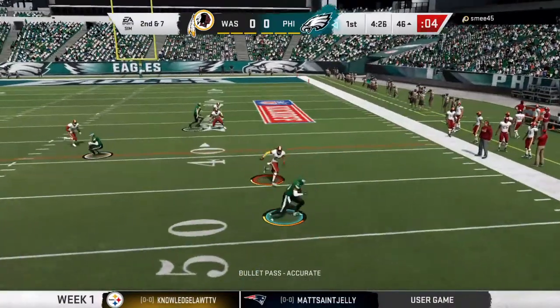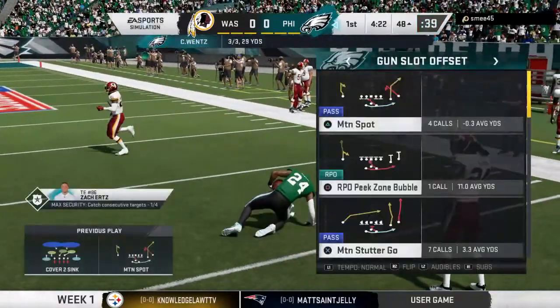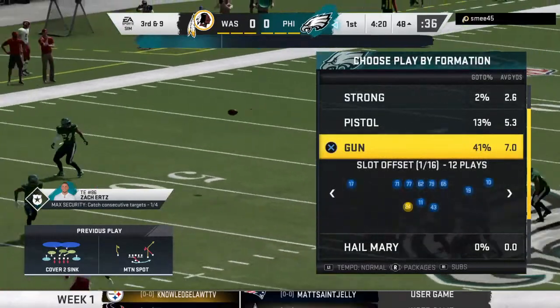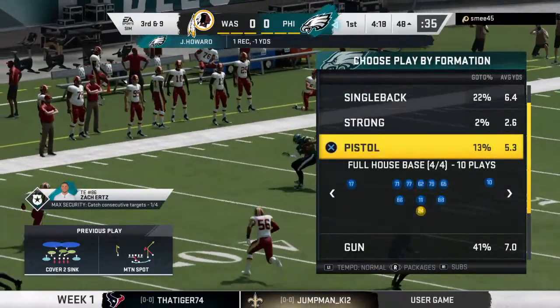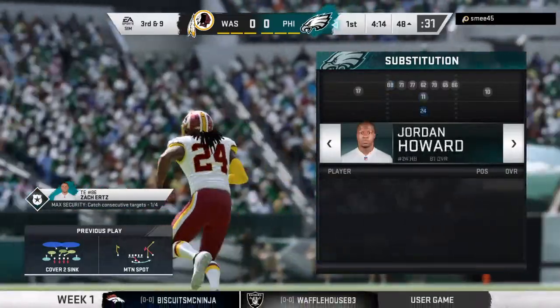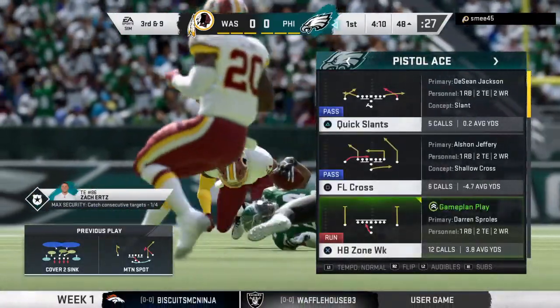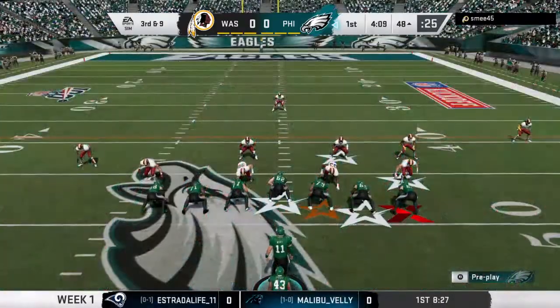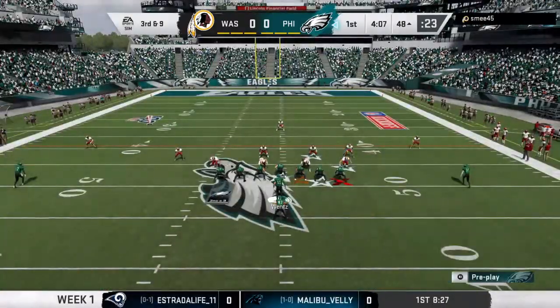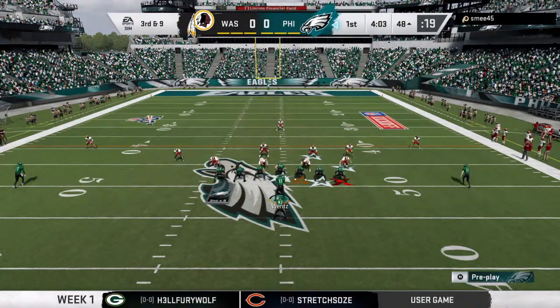On 2nd and 7, Wentz, and he finds Howard, complete. And they go backwards here, losing yardage back at the 48-yard line. Really good defensive effort. They were all over that little swing pass out to the right side before lost yardage. Terrific read, better execution, and done with a lot of enthusiasm, wasn't it? Absolutely. They saw it all the way, ran to the football, and caused a nice play for lost yardage.